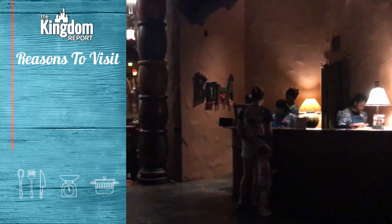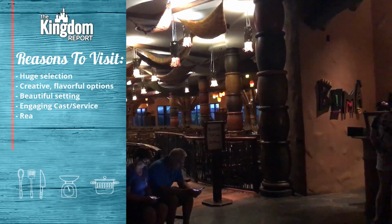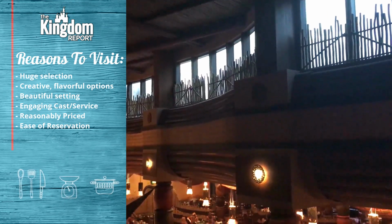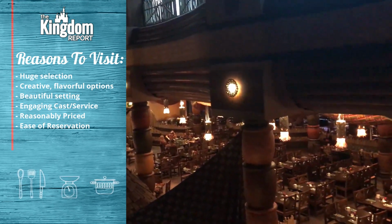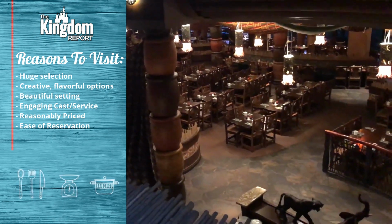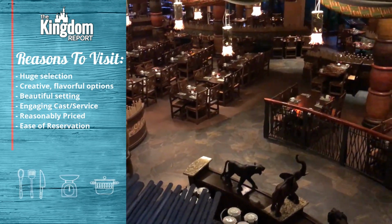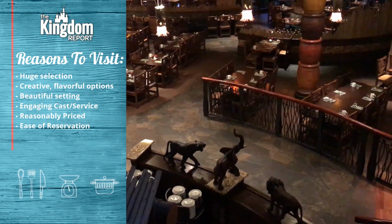Now, some of the reasons you want to visit this location, well, there's quite a few. A huge selection awaits you at this location with creative, flavorful options that are truly unique to the destination. It's in a beautiful setting, completely woven into the African theme. The engaging cast here are second to none. The service is top notch. Not only does your server and the host team do a great job, but everybody behind that kitchen line ends up being fantastic as well every time I visit.